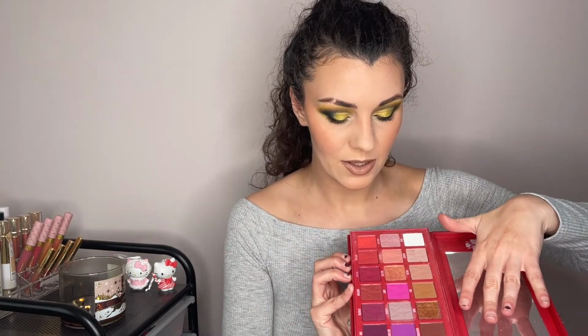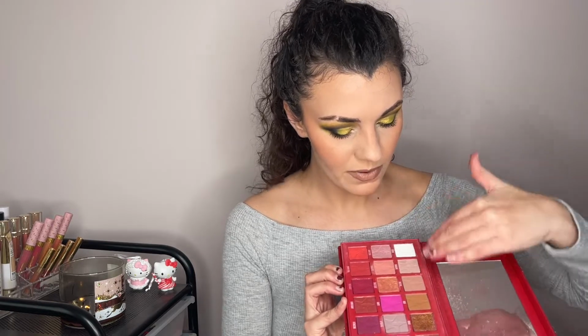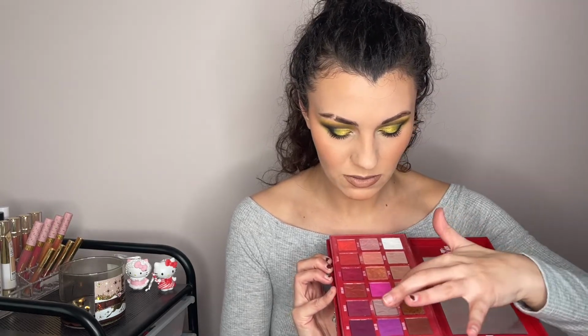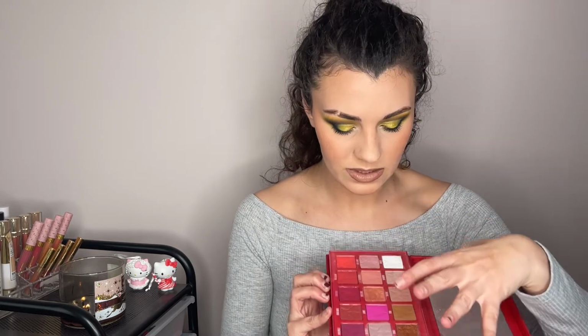It's a very red and pink heavy palette with your neutrals, but even the neutrals have like a slight pink or red undertone. I have created numerous looks out of this palette. I don't use this shade a whole lot. I've tried it and I don't like it with this color story, so I don't think I'll get any use out of it. But these other shades are so good.